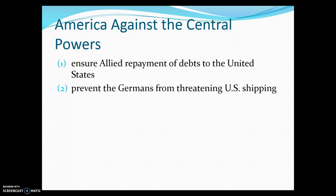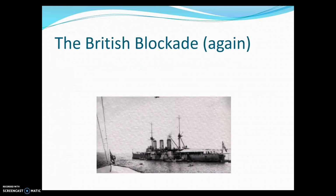Two big reasons we mobilized. One, to ensure the Allied repayment of debts to the United States. We basically are going to start loaning money and weapons to the Allies. And we want to ensure that they win so that they're able to repay those debts eventually. So we want to kind of help them finish the war. But also, Germany's really going to bring us into it based on their unrestricted submarine warfare. To kind of refresh your memories with what was happening in the water.